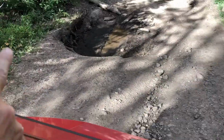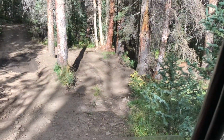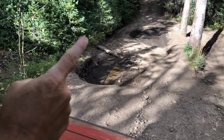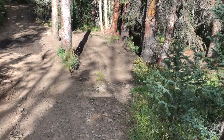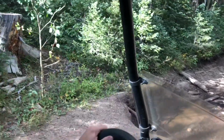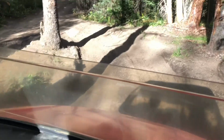That section of road or this section? Back up. Show them this one. So let's take that one. You want to go that one? No, that one. Okay. Look how deep that is. There's tire tracks in it. They're crazy.